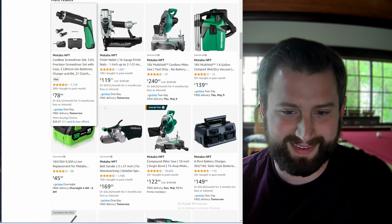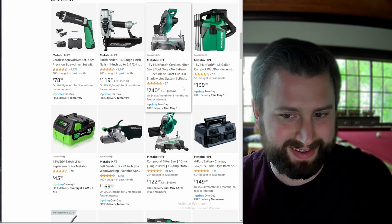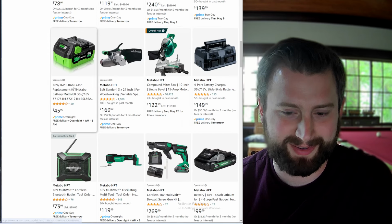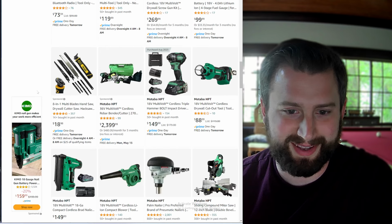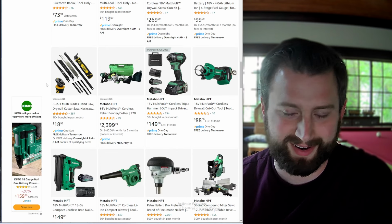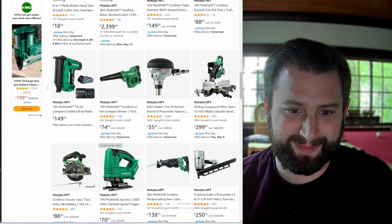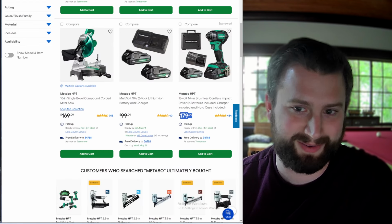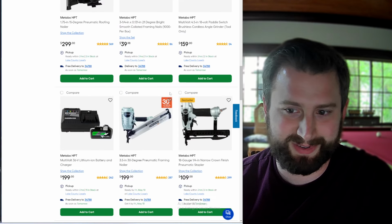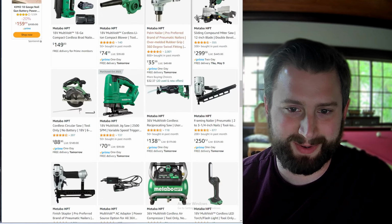But yeah, a lot of the stuff from Metabo at Lowe's is a bit overpriced, I think is the best way to say it, especially if you can get it cheaper on Amazon. It's all the same warranty stuff. It's all the same stuff. And if you're using the Amazon credit card, you get 5% off. The Lowe's credit card is also 5% off. But I feel like I'd rather deal with Lowe's returns than Amazon returns. So just something to be aware of, guys. Make sure you're shopping around and get the best price. That's what I always recommend.